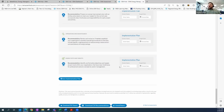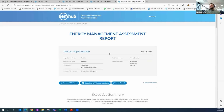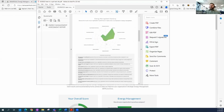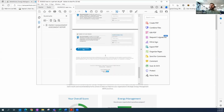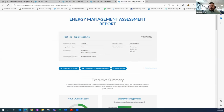So that's pretty much the whole tool: the site information, the actual assessment, and then here's the report. And I didn't fill out any of the implementation plan, but it gets populated in this report here. So yeah, I'll pause now and open it up for any questions or anything anyone would like to go look at.